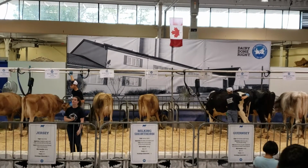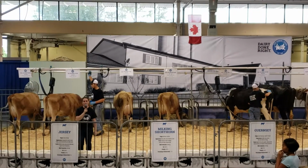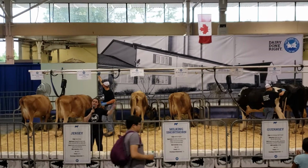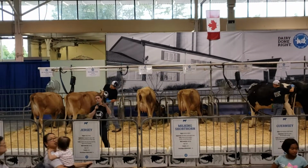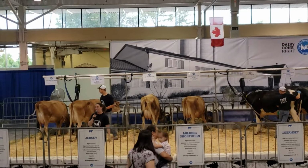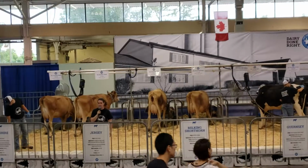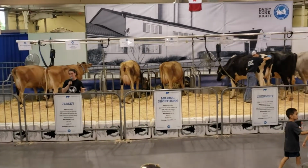The question is, how long does a cow keep milking once she gives birth? So a cow can keep milking basically for as long as you milk her for. There's a peak at around day 20 after she gives birth, and then the milk production will decrease. But even if you milk them for 5 years after they have a calf, they will continue to produce milk. The milk might only be 2 liters per milking, but she will still produce.